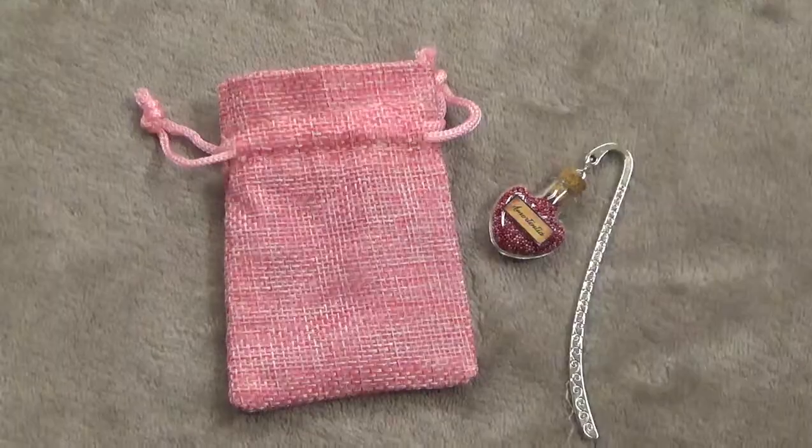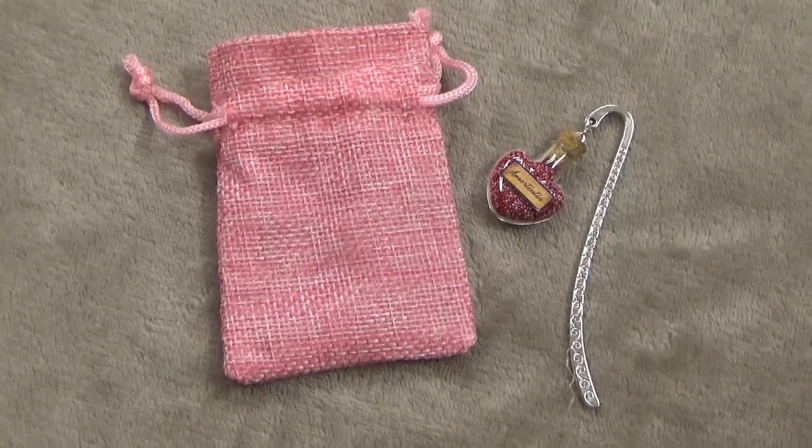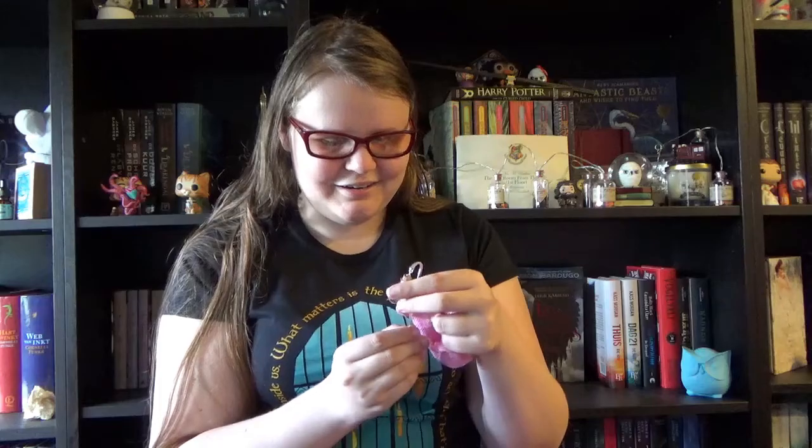It's a metal bookmark with a tiny love potion hanging from it. Again, it says Amortentia, like on our coffee. This is so cute. This is one of my favorite bookmarks ever. And the inside of the tiny bottle is filled with really, really tiny beads in red and pink. So yeah, really cool item. I love bookmarks, and if it's something special like that, it's extra fun.